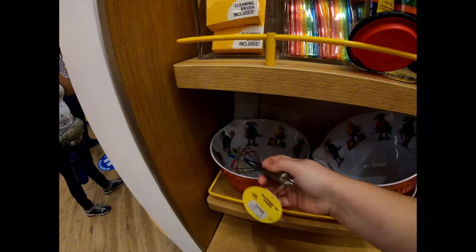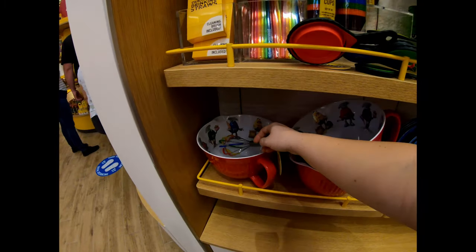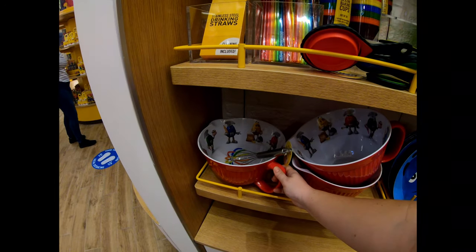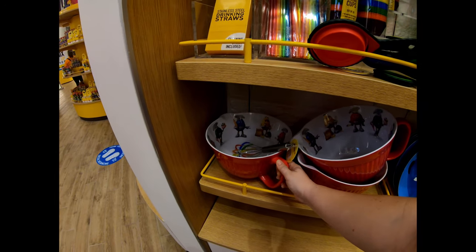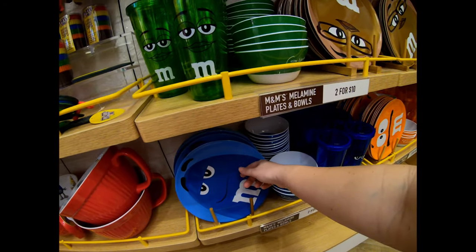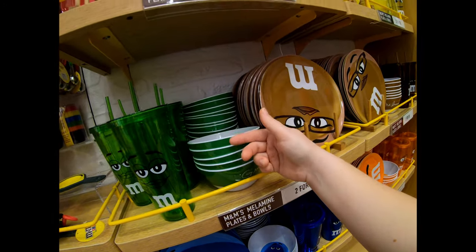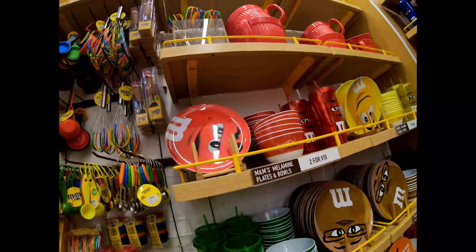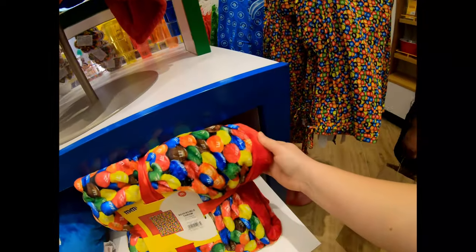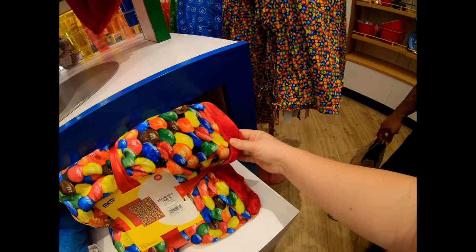Ooh. That's a really cool whisk and mixing bowl. Oh, I thought it was gonna be ceramic, but it's plastic. But it's good quality. Are those plastic too? Yeah, these are all plastic, which I mean is good if you got kids. Ooh, look at this blanket. It looks soft. Ooh, it is soft. So soft.